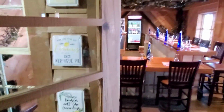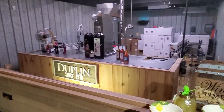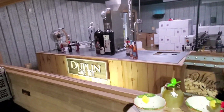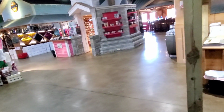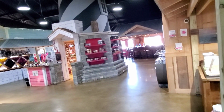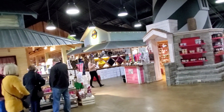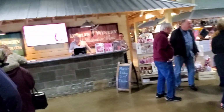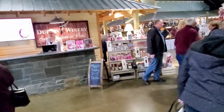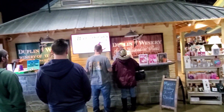So this is the inside for those that haven't been. This is what you see when you first come in, to the left or the right. Then you have these. It's real nice, y'all. For those that haven't been, like I said, this is my first time in here. We might have to show ID. Okay, so this is your front.